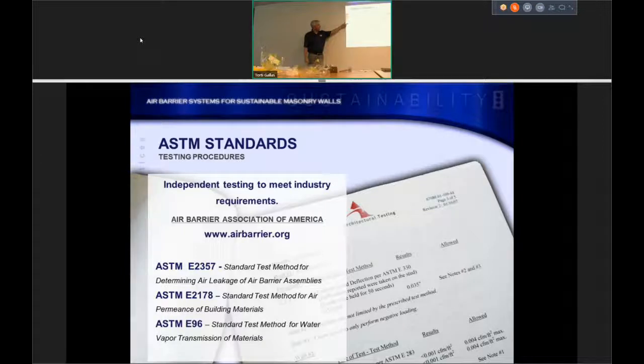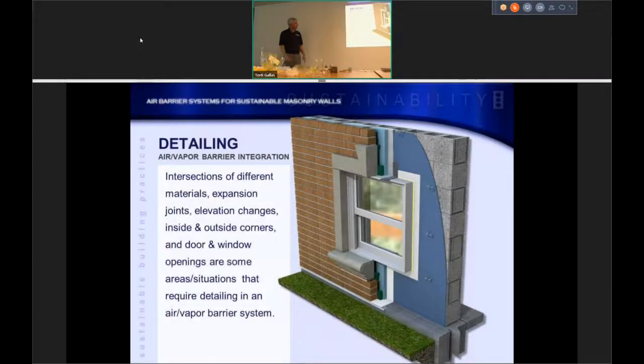Air Barrier Association of America, I mentioned, these are the 3 main tests for air barrier products. Then there's a whole series of other individual product tests that we do as well. This is the key: how do we detail? Door and window openings, pipe penetrations, anything penetrating through your wall, we've got to detail it. Holman & Bernard has 3 detailing materials. We have a tape and 2 different liquid products. Depending on your application, one doesn't fit every application, so we have 3 of them.